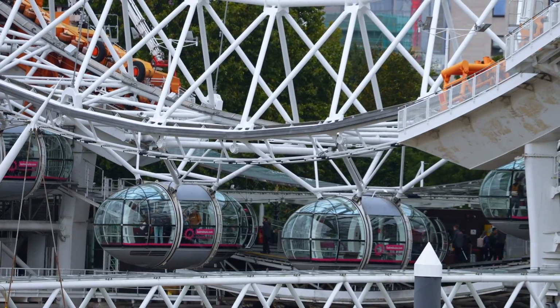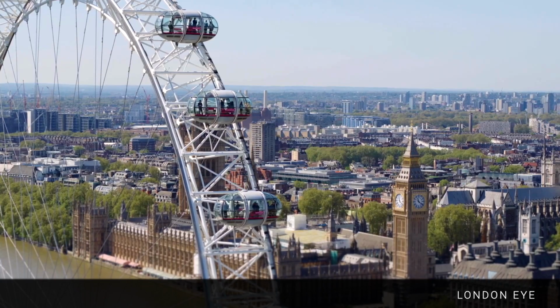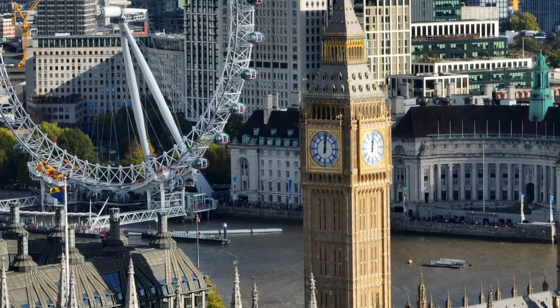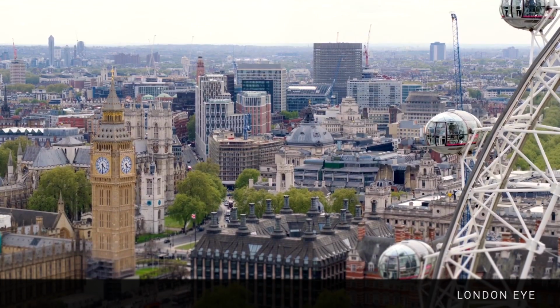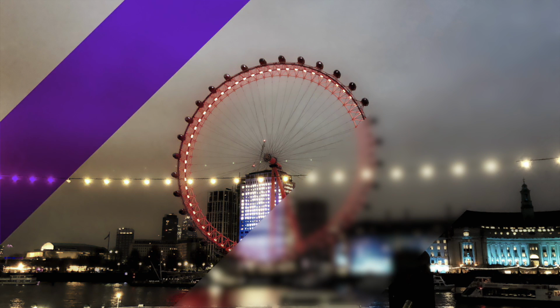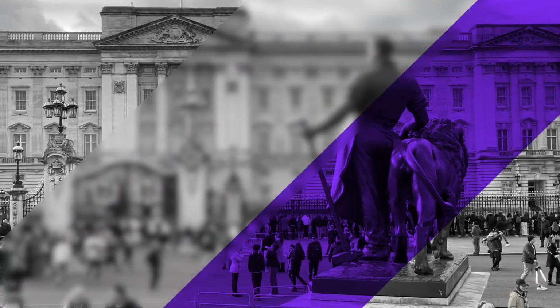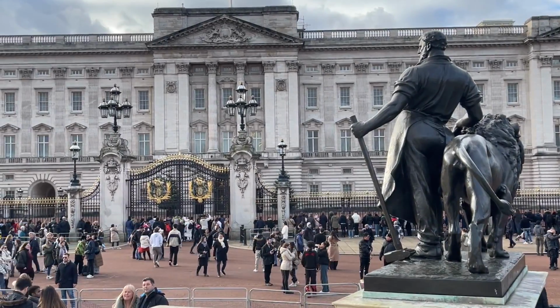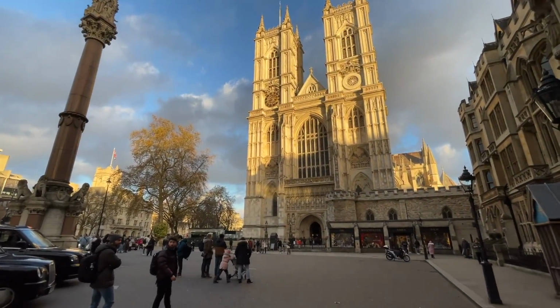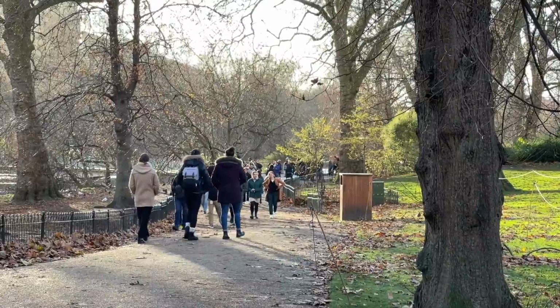Its 32 slow-moving air-conditioned capsules provide spectacular views of monumental London, from Parliament and Big Ben to Westminster Abbey and beyond to Buckingham Palace. All sights you'll see from ground level as you make your way around the Royal Sightseeing Triangle. And there you have it, an easy way to see most of London's must-see sights in just one day. It's a comfortable walk that you can do at your own pace.